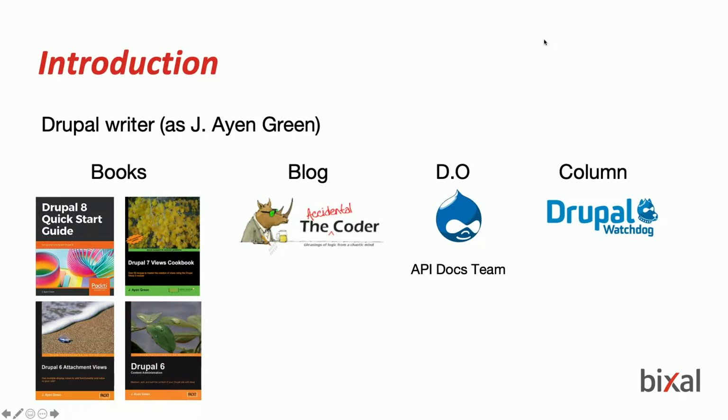I've contributed a number of books on Drupal, the latest one being the Drupal 8 Quick Start Guide. I have a Drupal blog called The Accidental Coder. I'm on the API documentation team at Drupal.org, and I used to write a column for Drupal Watchdog before it was sold.